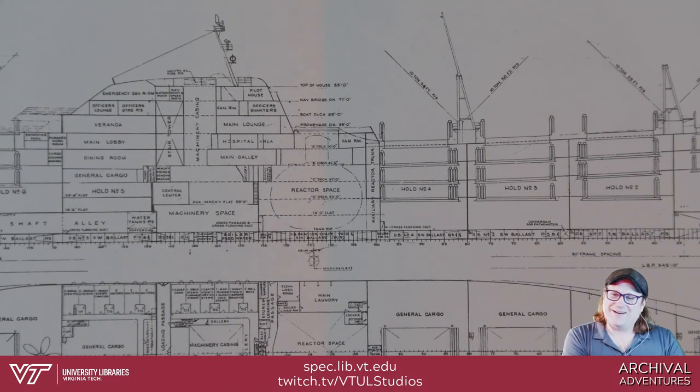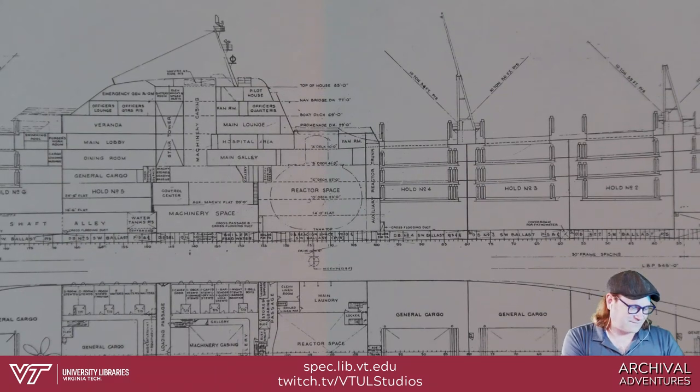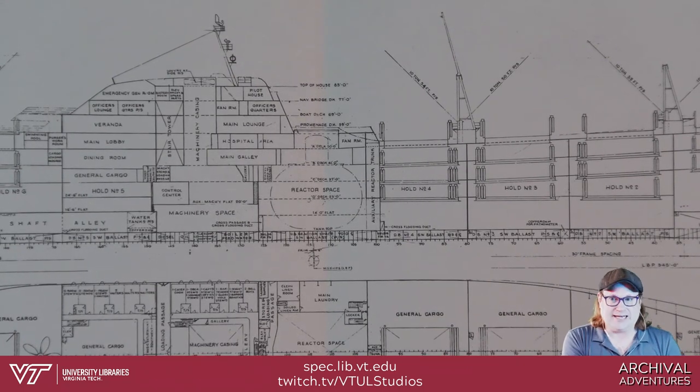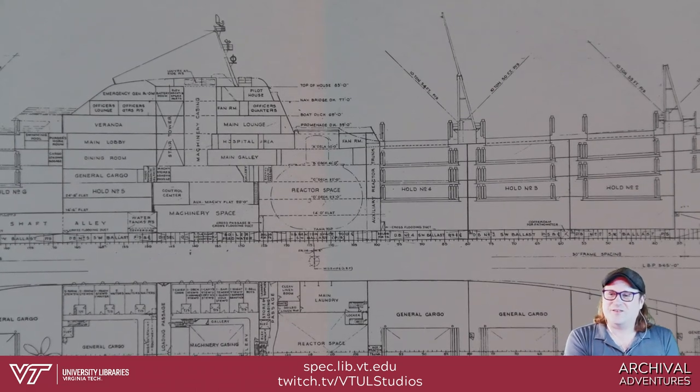It does sound very important in a nuclear ship. And this was the first civilian nuclear ship, launched in 1959. Paul Stryker, thank you for the follow.